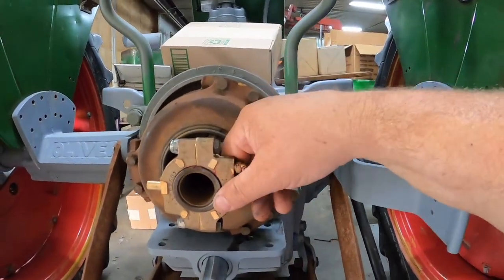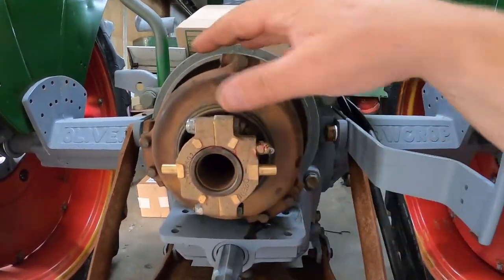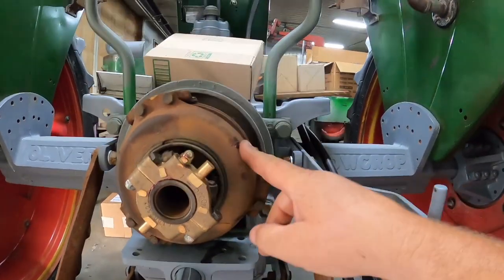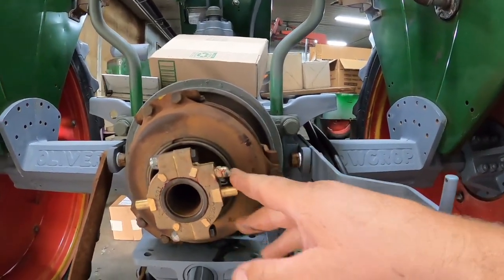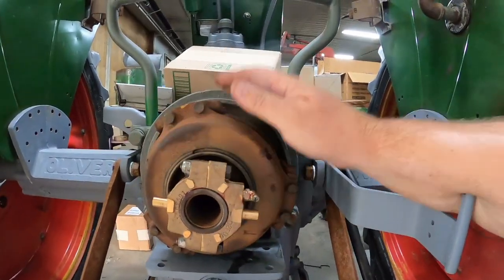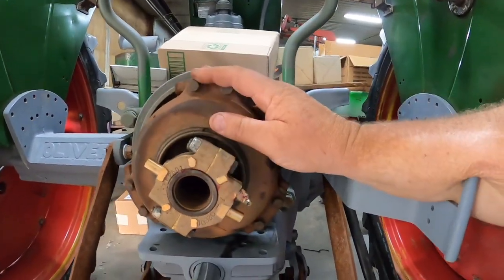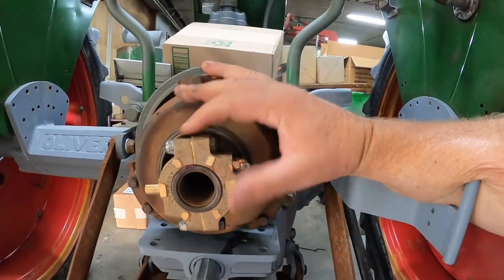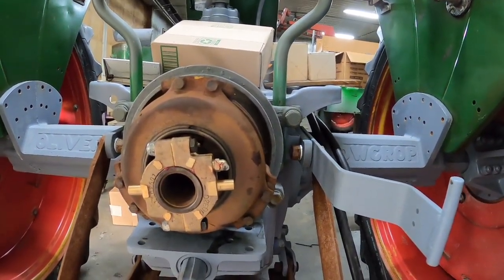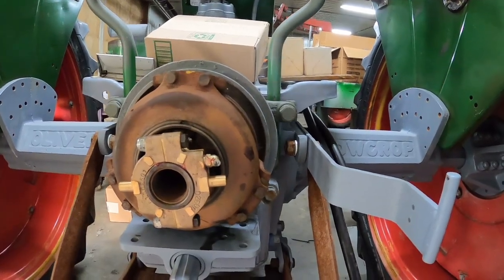But when the PTO is off, neither is turning, because if the shaft isn't turning, then this isn't turning. And so, of course, this already isn't turning. So it really depends on how much you use your PTO. If you use it quite a bit, open that up and give it a shot of grease. Check the manual.